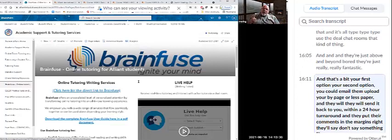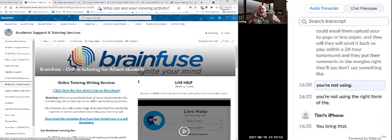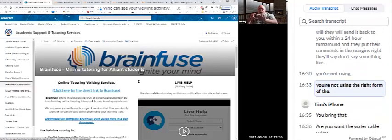Your second option, you could email them, upload your 5-page or less paper, and they will send it back to you within a 24-hour turnaround, and they put their comments in the margins, right? They'll say something like, you're not using the right form of the plural.